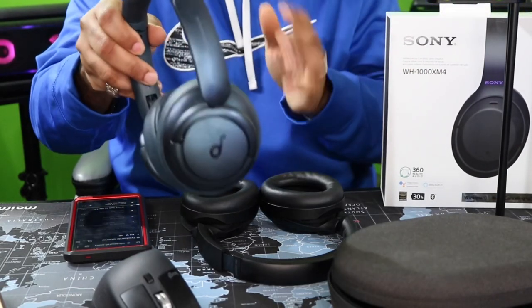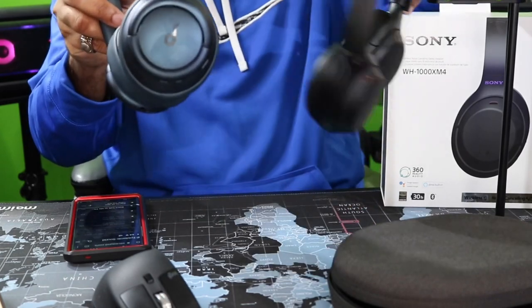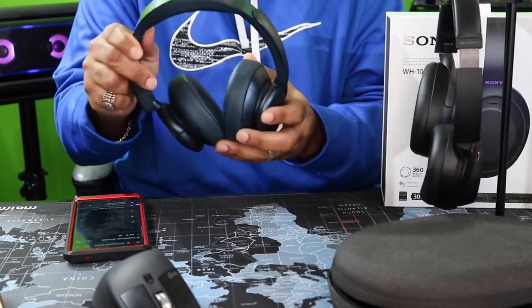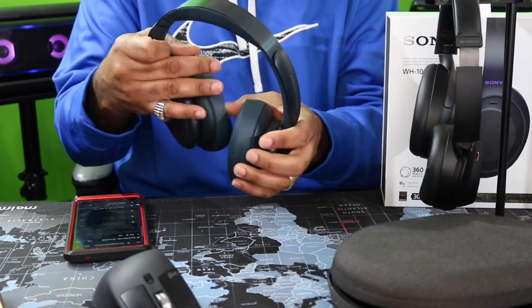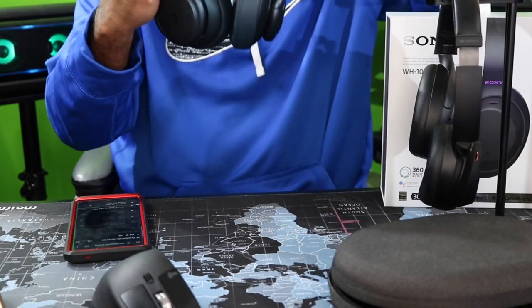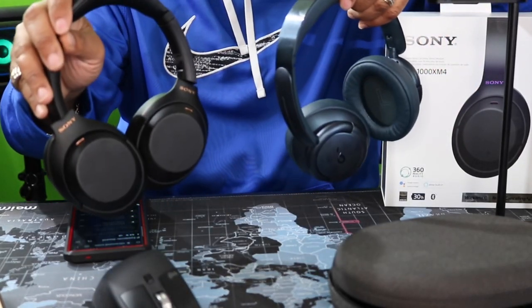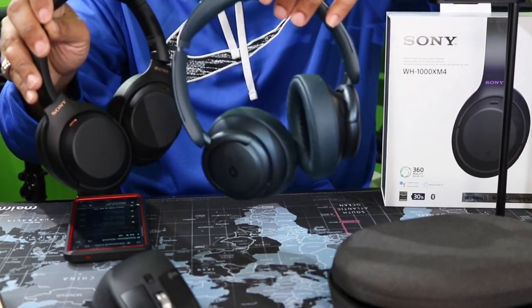I did a video on Soundcore Q35s, and I thought they were the best headphones I've ever heard. Man, they kind of come close, but nah, they can't outdo those. Put it like this: these right here are the Bentleys or the Rolls Royce, and the Soundcores are the Mercedes.